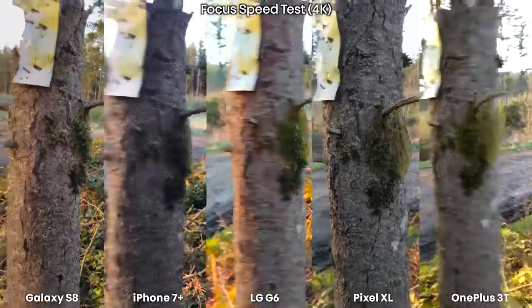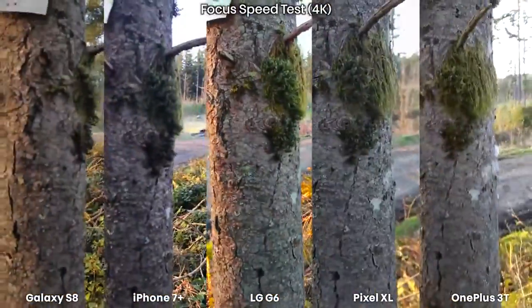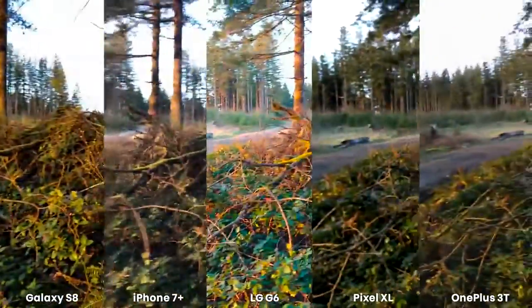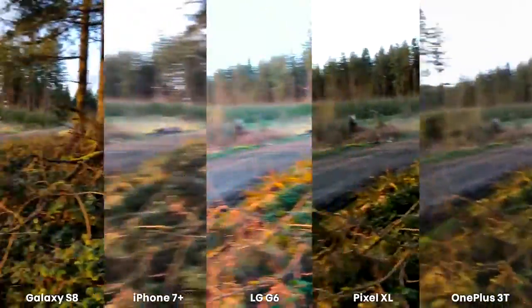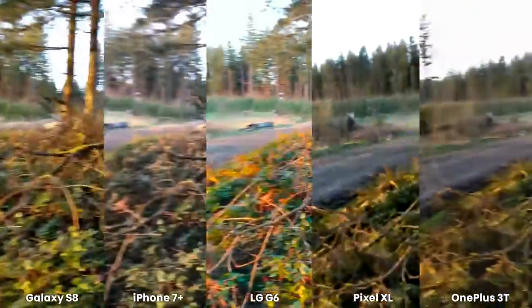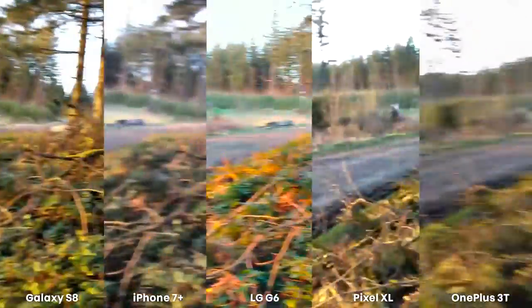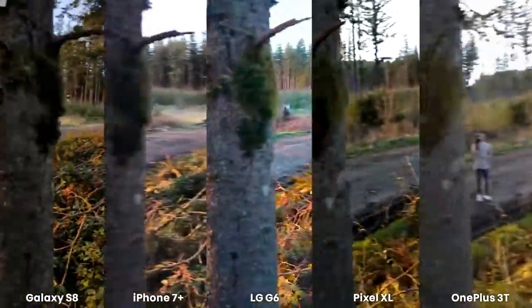I want to get a focus test, so we're going to go off the subject and on it. Off and on. This is going to be really hard for me to tell which is faster at focusing, but seems to be pretty good. Galaxy is near instant. iPhone hesitates, not as fast as the Galaxy. G6, not so good there. Pixel is actually really sharp with the focus. That's amazing.